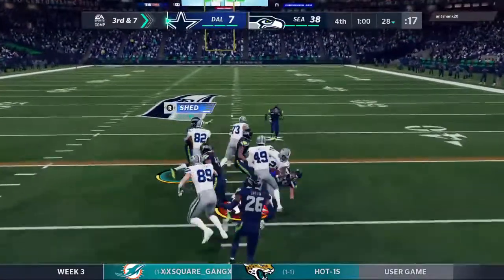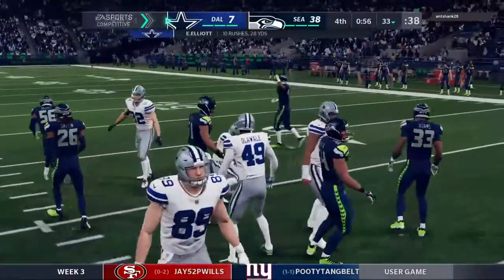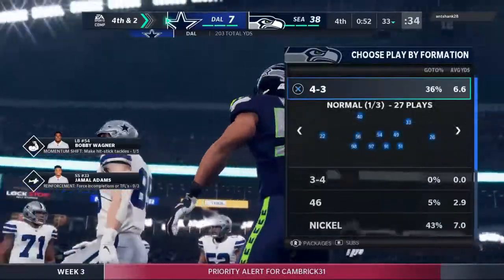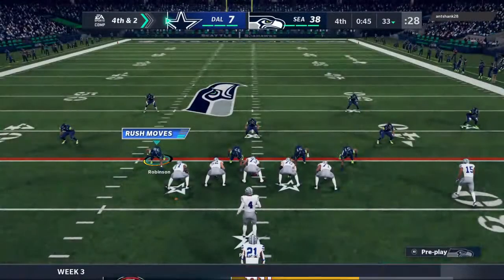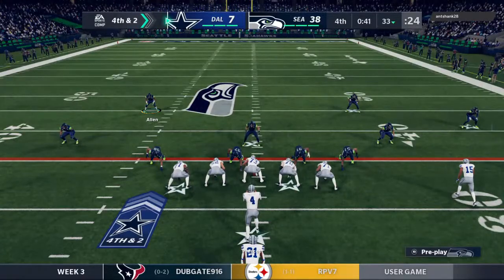Tenth carry down for Elliott. And he's going to be stopped here a few yards short of the first as the tackle is made at the 33. Call it a gain of 5. 4th down now. Frustrating for a defense, energizing for an offense. Finding a way to create that type of yardage in your running game, that'll make the guys carrying the ball very, very happy.